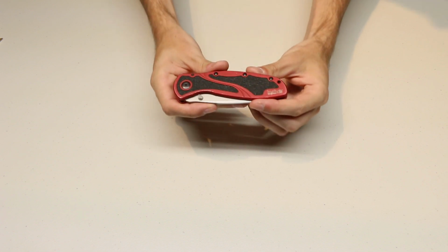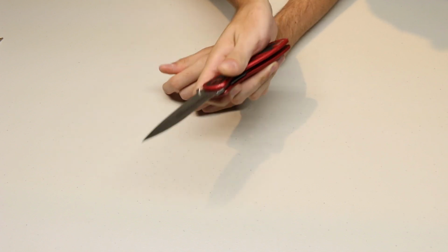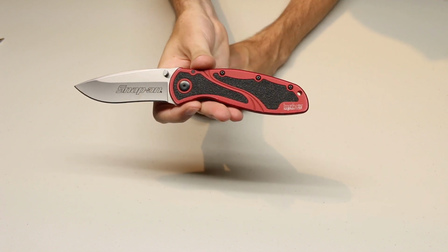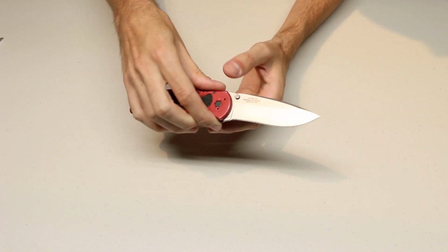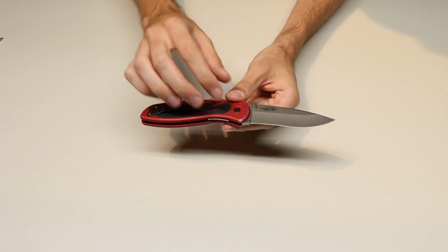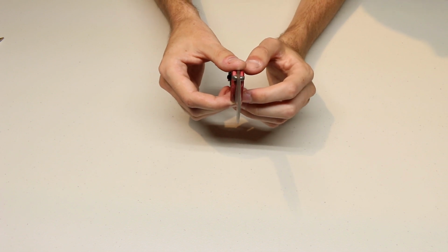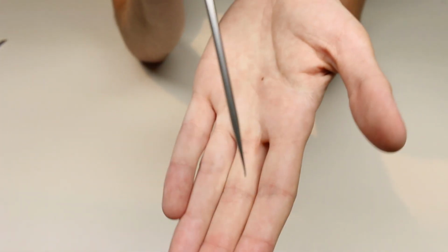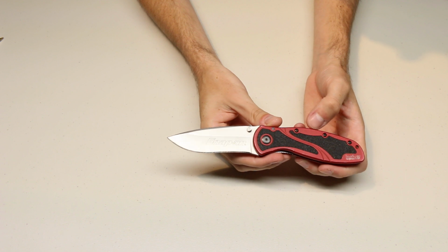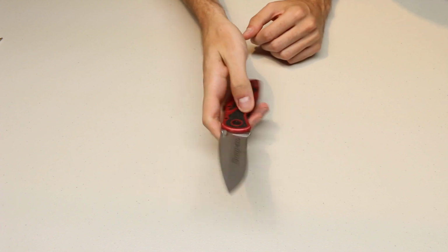So we got a Kershaw Blur with red handle. The interesting thing about this is that it has the Snap-on logo right on the blade. It wasn't a very springy action on there, so I actually took the torsion bar out of another one of my Kershaw Blurs and put it in here. Another thing that kind of disappointed me that I didn't see originally on this knife, it looks like the tip is just slightly bent over. You can see that right there. So that's slightly disappointing, but it is still a very nice looking knife, especially with that Snap-on logo. And now it is very swift.